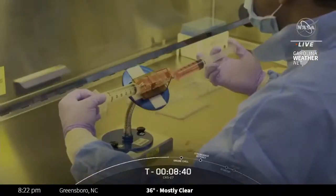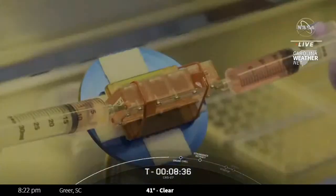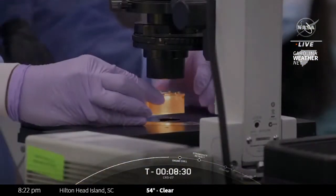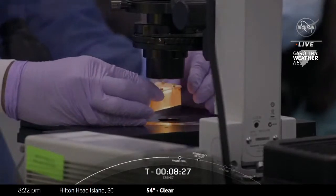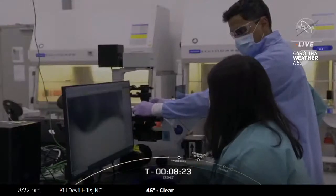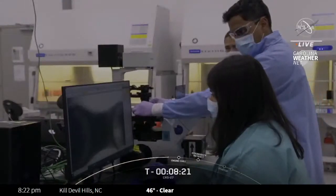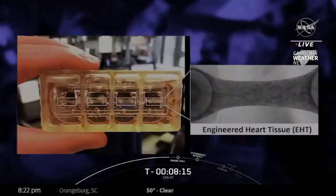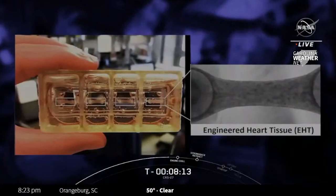So we followed it up with the December 2020 launch, in which we used 3D human engineered heart tissues. And in this case, this allows us to understand the interaction of all the different cell types in the heart. The heart has cardiomyocytes, fibroblasts, and also endothelial cells. And what was surprising to us is that even the non-beating cells, for example, the fibroblasts, also show some altered function due to the microgravity.